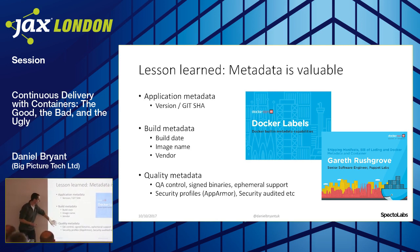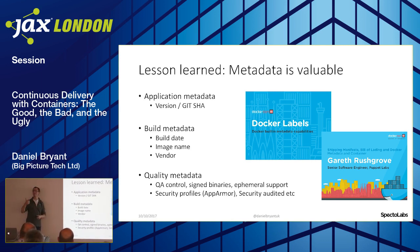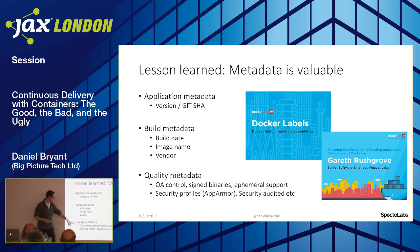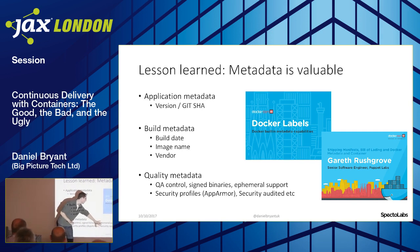And in particular, when you start doing QA on an image as it's going down the pipeline, you might want to put things like QA controls. You might want to sign the binaries saying, yes, we as QA have looked at this binary, it is good to go, that kind of thing. You might want to put security profiles associated as metadata. So for example, you must always run this container with AppArmor running, or Seccomp, that kind of stuff, if you're hardcore into your security, which is really good, to be honest. And you might want to say whether the image itself has been audited.